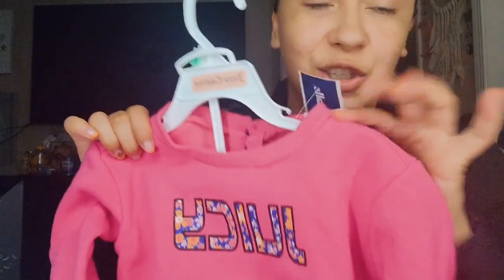And then I got my daughter something as well. My sister found it because she already knows that Juicy everything. I got my daughter this cute little Juicy sweater with these cute little pants, leggings. They're so cute, and this was $14.99. That's kind of crazy for a little kid's Juicy belt.